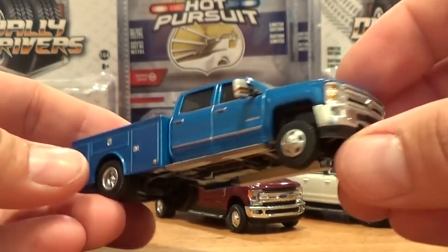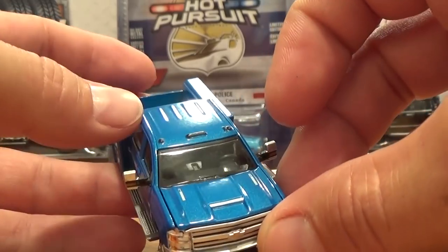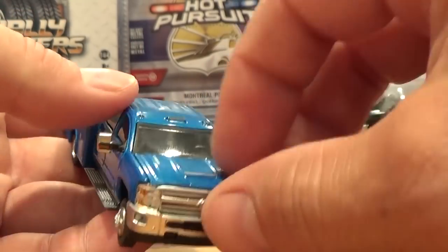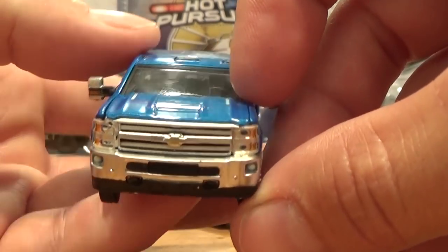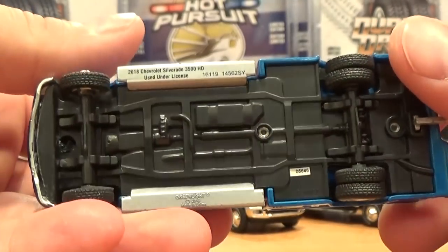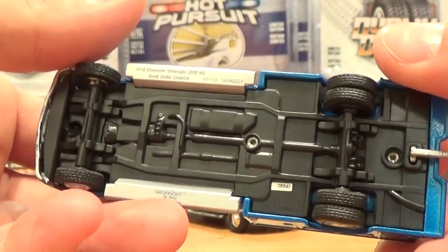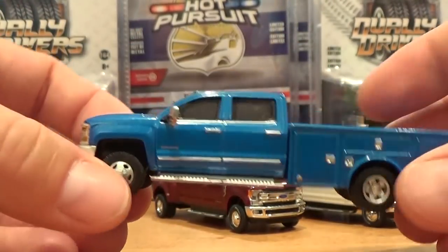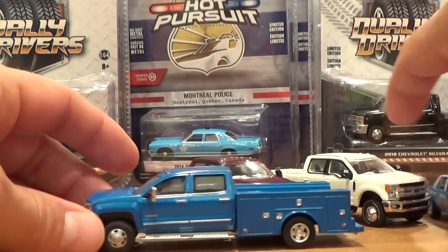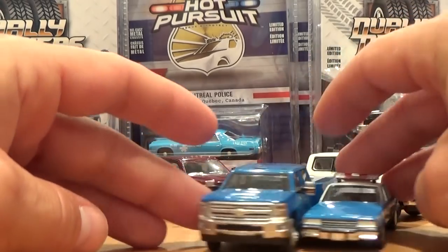Pretty cool. Lots of weight on this truck. Separate hood as well by the look of the casting. Don't think it opens though. Never seen that one open on this truck before. Nice details on the headlights and the grill, and decent details on the chassis. Very cool. It's another big truck. Park that Caprice next to it.